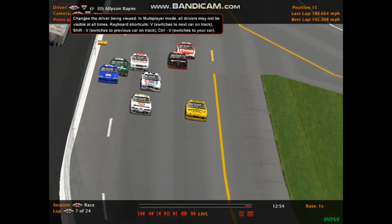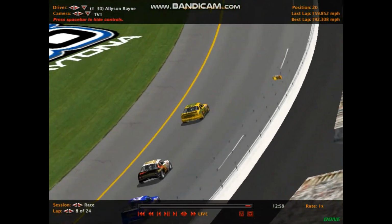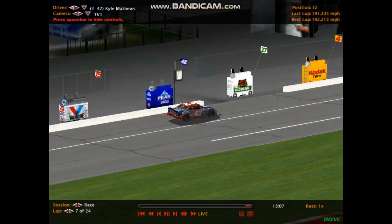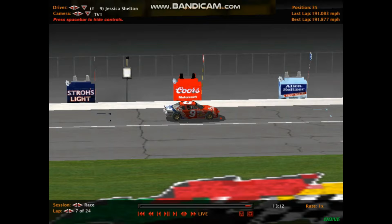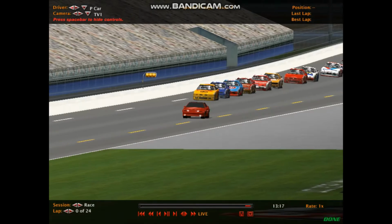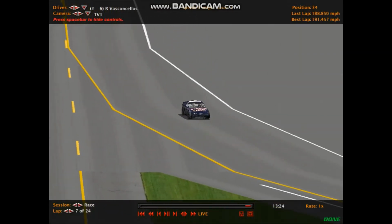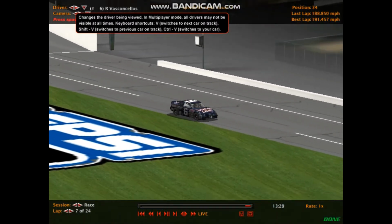Allison Rain is trying to race back Keith Batson to the start finish line. She gets by him. Allison looks like she's going to be running in the 20th position, but what in the flip happened? Kyle Matthews was involved. Chung obviously involved. Oh, Jessica Shelton involved in the 9 car. Amanda Evans, Michael Whitman, he's out of the race obviously, and the car going back to the start finish line was William Brock in the 4 car. Matt Vasconcelos is involved. I tell you, Colin Crump is not having any luck trying to find a good driver for that 6 car. That's for sure.